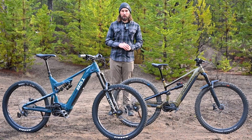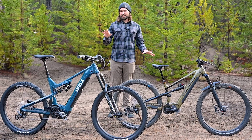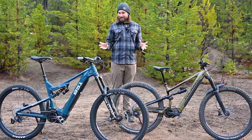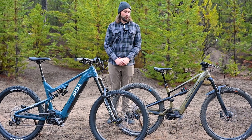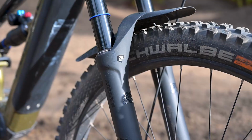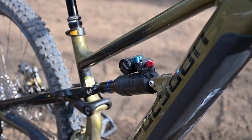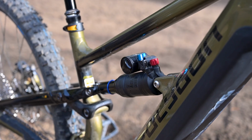Next, let's talk components. And while there are some specific highs and lows on each bike, I'm thankful to say that there are no real standout weaknesses on either one. In terms of suspension, the T7E comes with a 150mm SR Suntour Ions 35 fork paired to a Tri-Air 2 shock, which are a perfect fit for the well-rounded geometry of the bike.